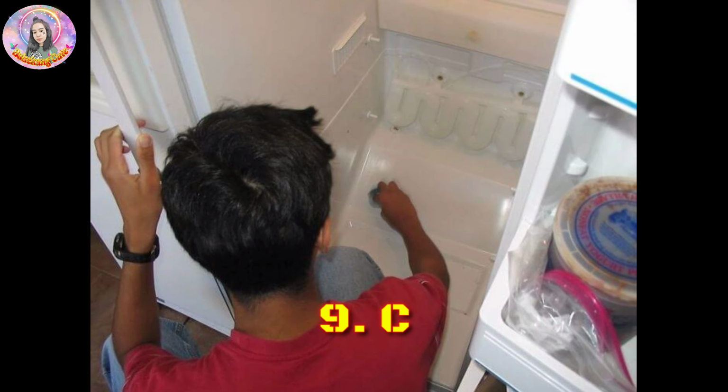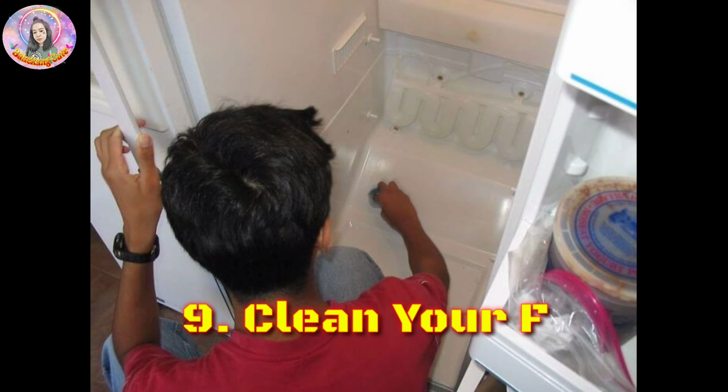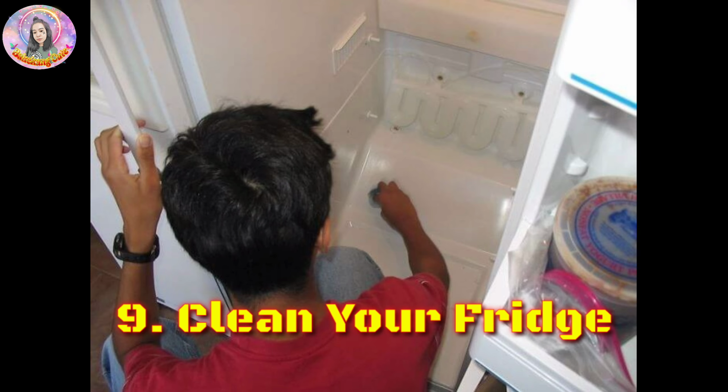Clean your fridge. This one might seem obvious, but you would be surprised to find out how many people don't regularly clean their refrigerators. Many people would laugh when they see this, but there are plenty of reasons to clean your fridge besides hygienic purposes.